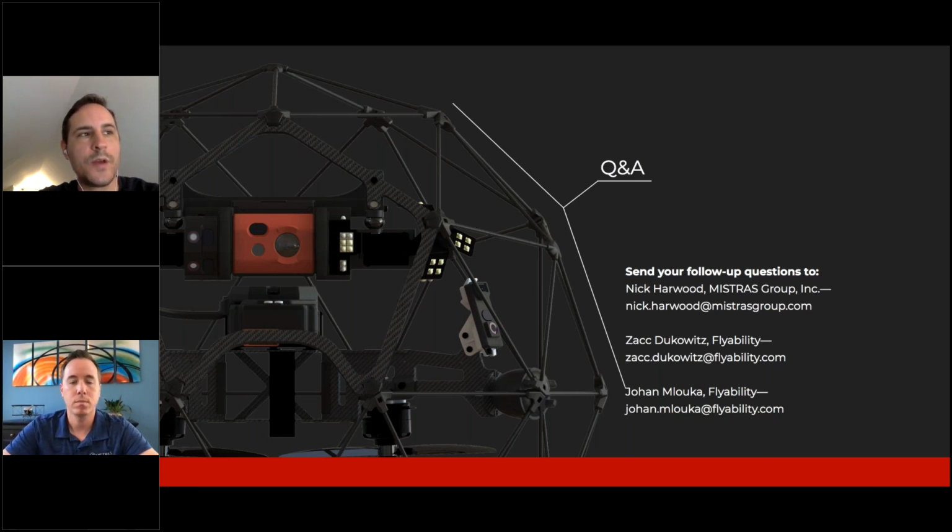So if you notice defects when you're reviewing the visual data from your flight, like for a sewer inspection, you notice there's a crack in a pipe that you'd like to know exactly where it is so you can go back to maybe perform maintenance. The point clouds you can generate using Inspector 3.0 give you that locational data. We call it data localization.